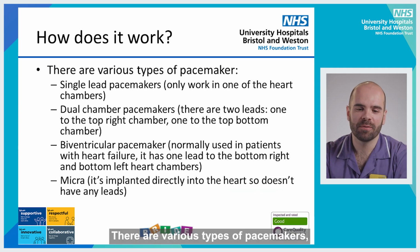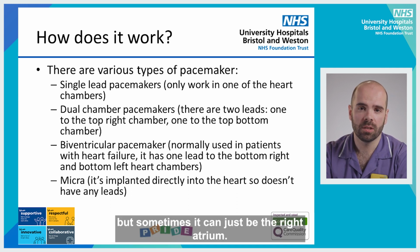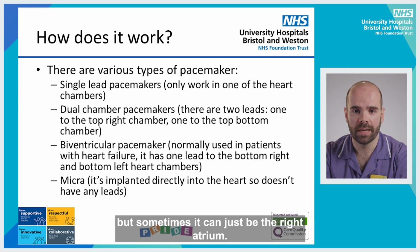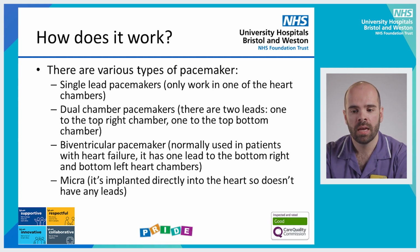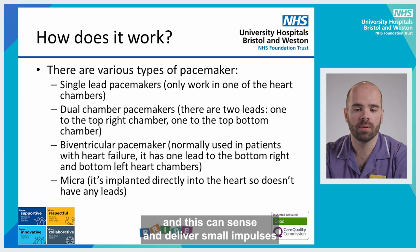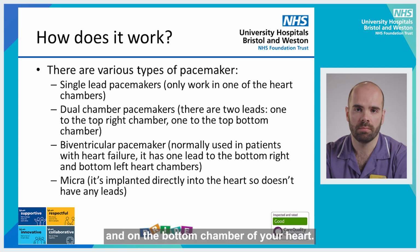There are various types of pacemakers. Single lead pacemakers usually have a lead going into the right ventricle, but sometimes it can just be the right atrium. Dual chamber pacemakers are very common, and this can sense and deliver small impulses if they fail to recognize your own heart's electrical activity on the top and on the bottom chamber of your heart.